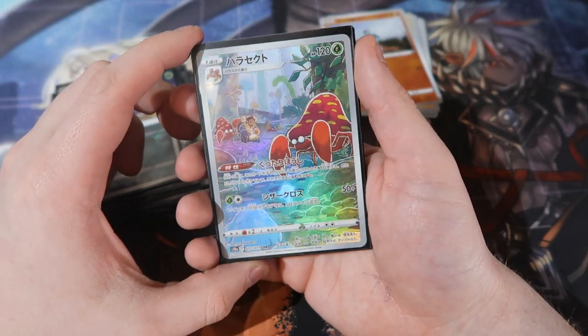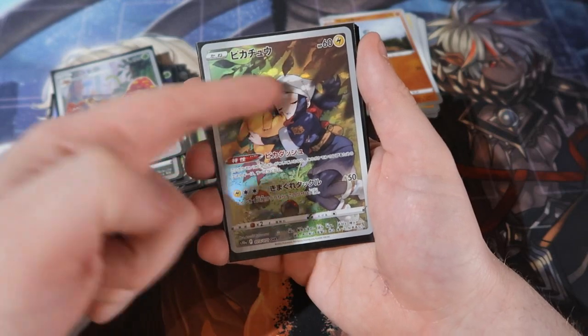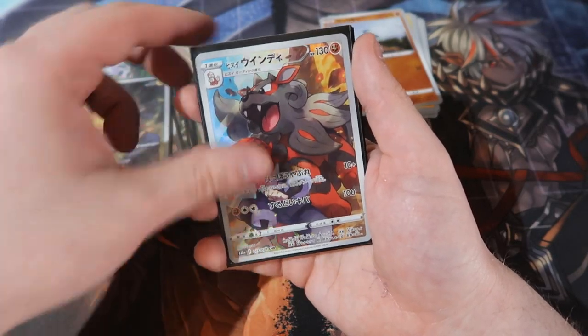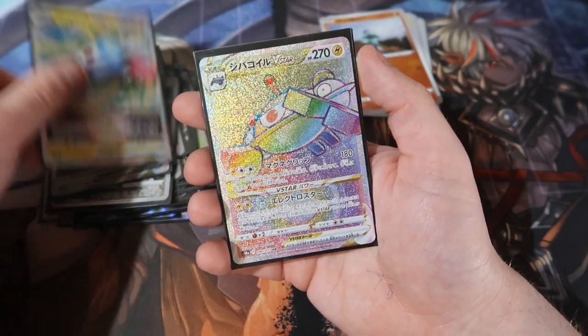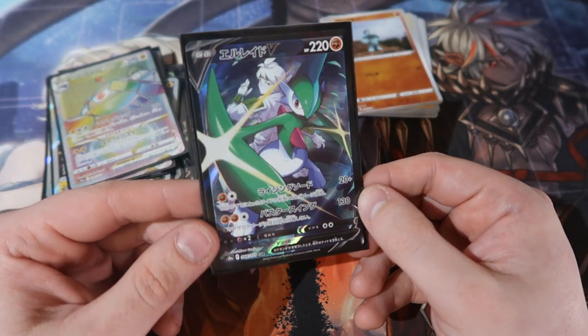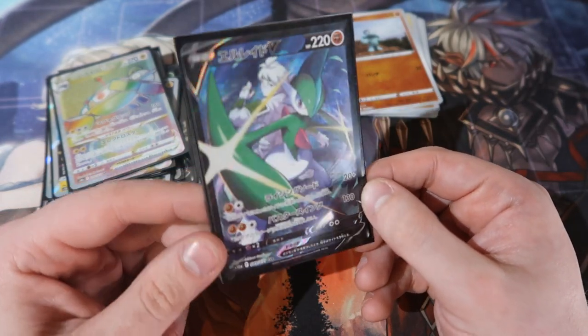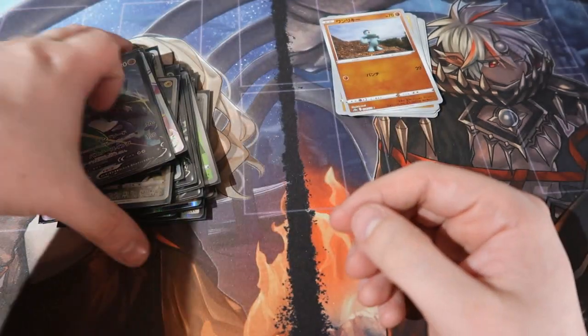We get ourselves the alt artwork, not alt artwork, cameo Parasect, cameo Pikachu, cameo Arcanine, Zorak V-Star, Magnezone V-Star, the rainbow of Magnezone, and then we get ourselves the secret cameo alt artwork, Glade cameo, which is one of the best ones to pull, I think.